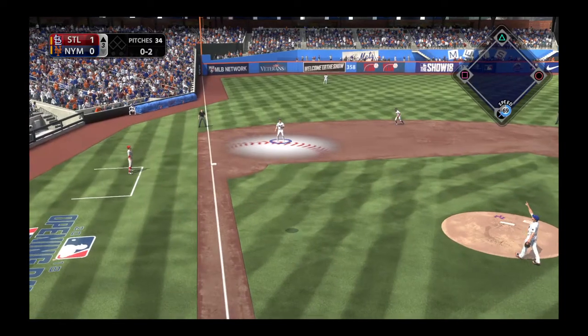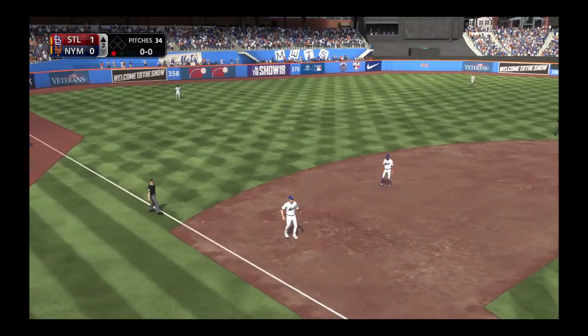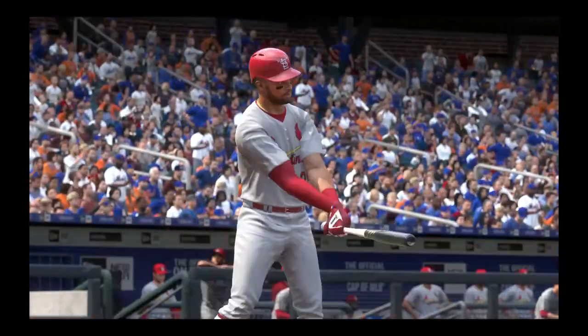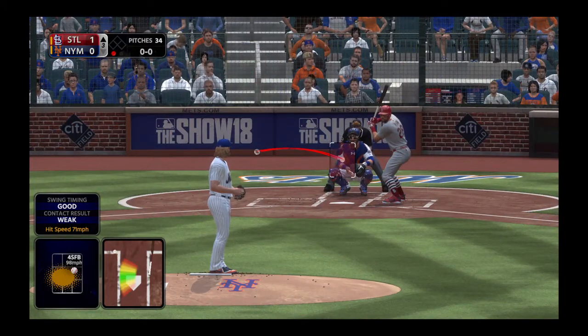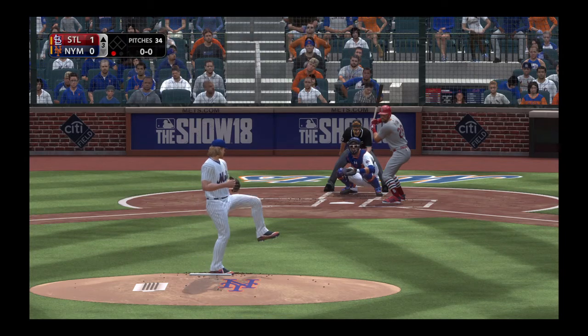Popped him up. Frazier is there for it, and he hauls it in for the first out of the inning. Now batting, stepping in and ready for another shot, Tommy Pham, 0 for 1 here in the early going. Here comes the first pitch.